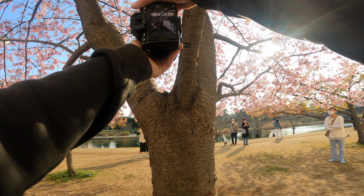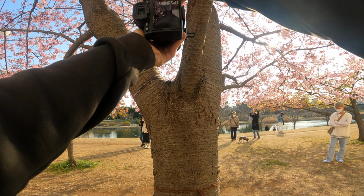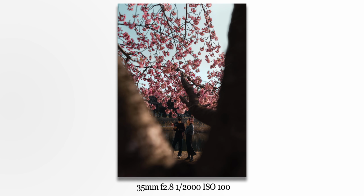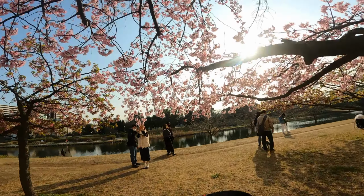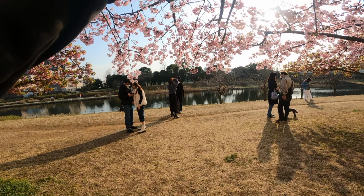Tree gap. I can actually. It's kind of cool. Do we like this? I like this. Oh, look at this. If we can get one more. I like this. Yeah, I love this.